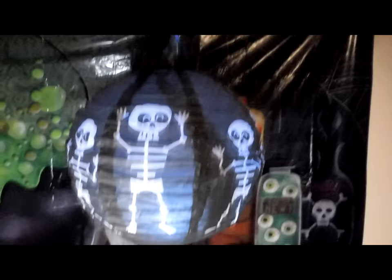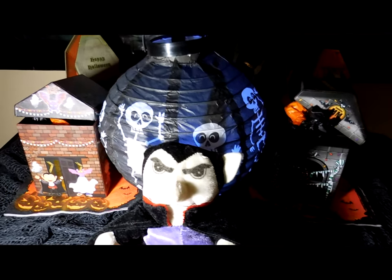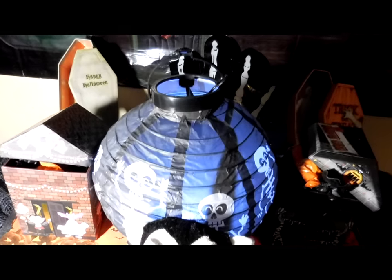These little skeleton paper lanterns. Then there's the skeleton paper lantern here. Hang on, let me see if I can get a better shot of that. See, I'm still mastering lighting, or still practicing. We got a little paper lantern Dracula setup.